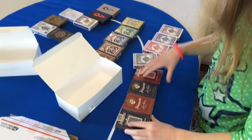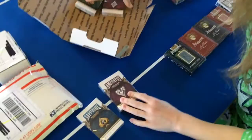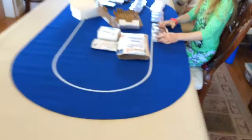Do you want me to open these? Yeah, let's take a look at all of them. All the new decks. Those look a little different than the ones in the case, huh? Mm-hmm. The ones in the case are a little different. They must be a different series or something. I like the amethyst. That's not really what the picture looked like when I bought them, though.